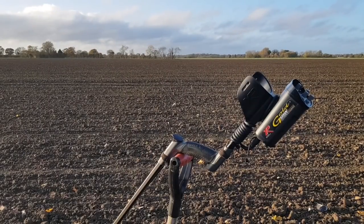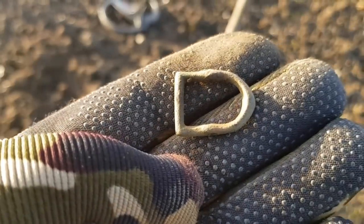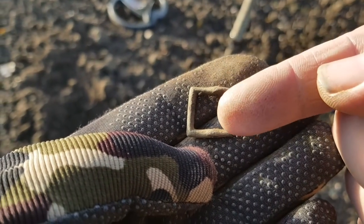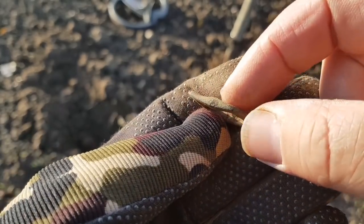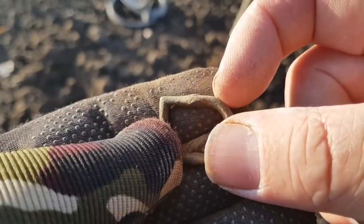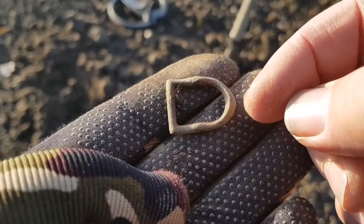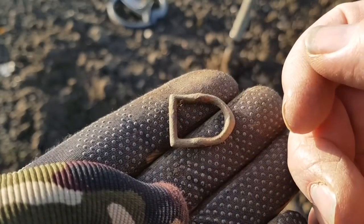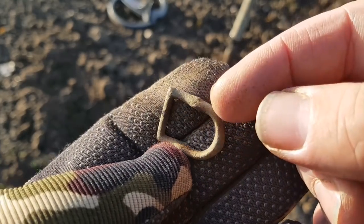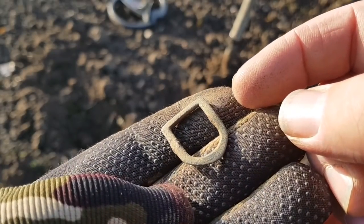Here we go, folks. Here's the next one, and it is another buckle. But I think this is quite an old one actually. The central bar would have gone across from here to here, so you can see where the hinge point used to be on both sides. I don't think I've ever had one that's rounded one end and squared the other, so that's interesting. I'm pleased with that. It might be quite old as well.